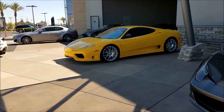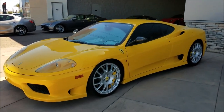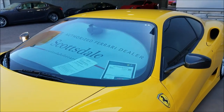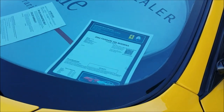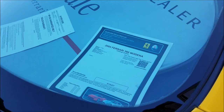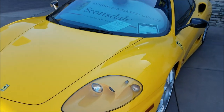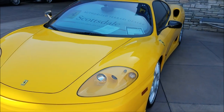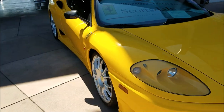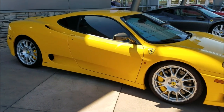Oh, here's my car. This is my dream car right here. If anybody wins the lottery and wants to fulfill a dying boy's dream, 360 Challenge Stradale. I prefer the red one with the white and green stripes, but that's still freaking cool. I don't care who you are. Engine note on these things. Holy God.